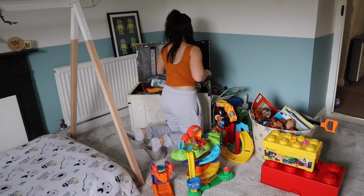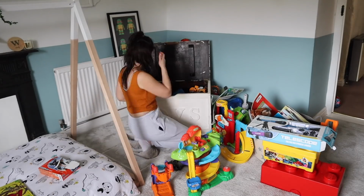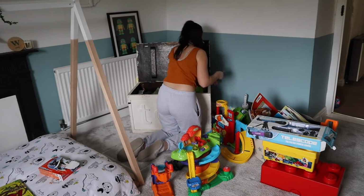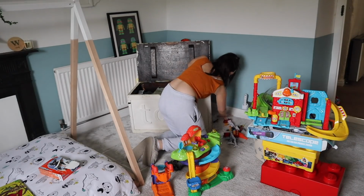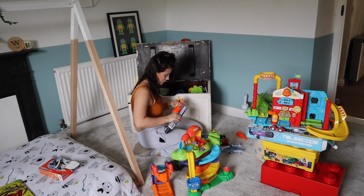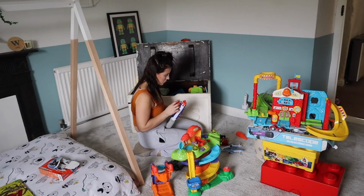And then I'm going to go through some of these toys. I need to really sort through them and make a pile of things I can take to the charity shop that the boys don't play with anymore. We really need a big clear out. I keep saying this and I've done little bits, and then new toys keep popping up that they've not played with for ages. So I need to have a serious clear out and give some to charity or to a hospital or somewhere that can make some good use of them.